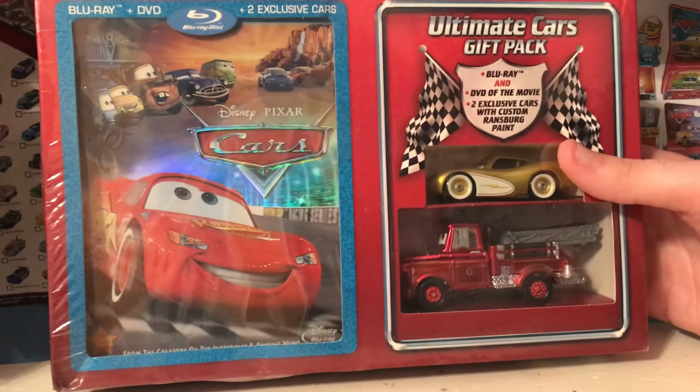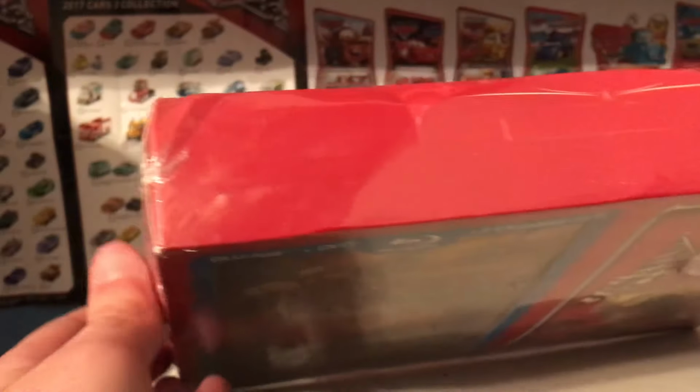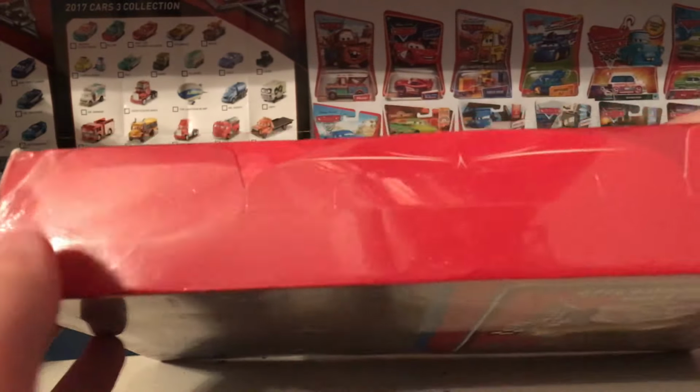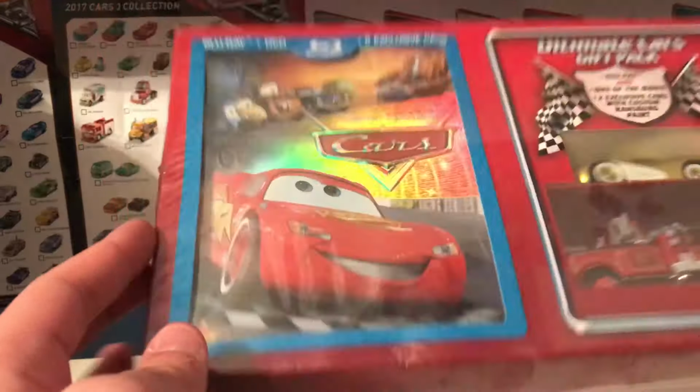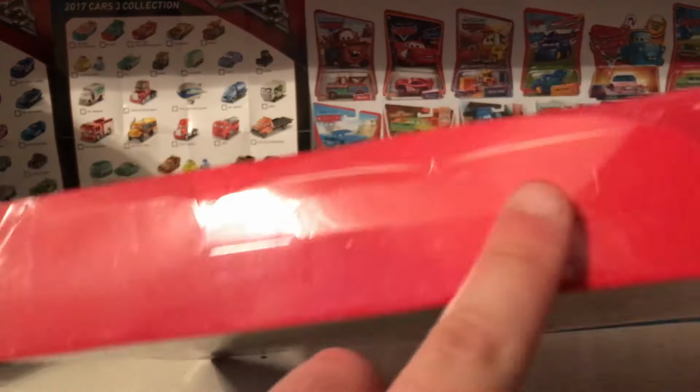So I thought it was a perfect deal and I had to jump on it. As you can see here, we've got Blu-ray, DVD, plus two exclusive cars, and then the label here that I read off earlier. We've got this nice pinstriping design you saw on some Cars merchandise around the time, as well as that very strange red design, made to simulate sparkly car paint, they did on a lot of early Cars merchandise. You can see this has become a bit warped over the years, and up here there's a pop-out handle, which I think is pretty funny.